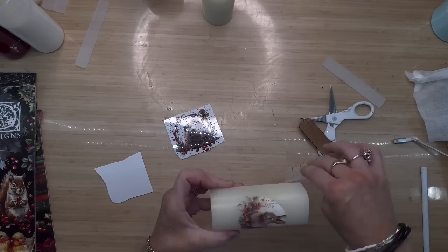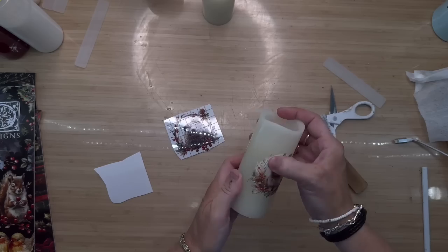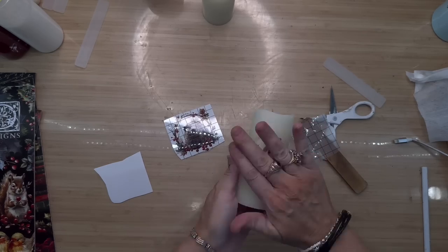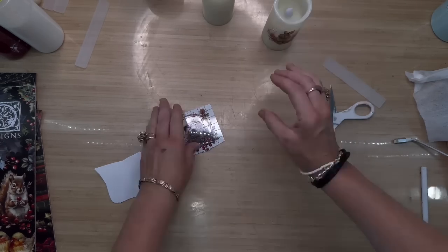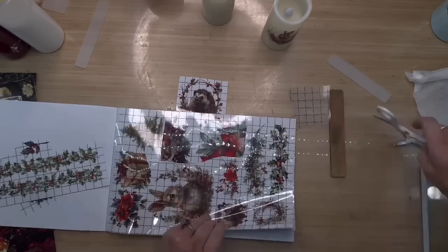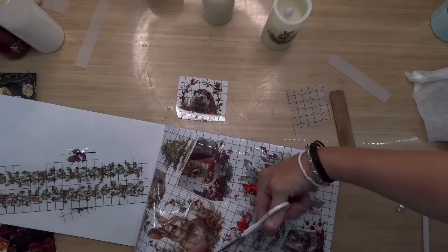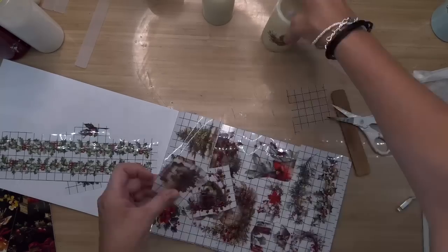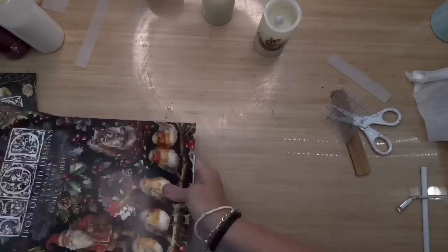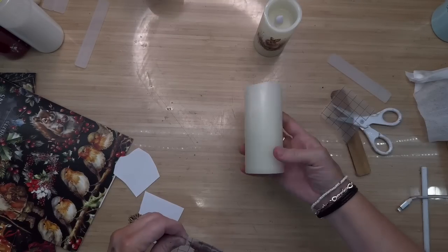And since this was such a waxy surface that was a little bit different than the other candles that I've used, instead of burnishing it with that carrier sheet, I used my finger and just went a little slower than normal because I felt like with the way that wax felt, I just knew that carrier sheet may possibly grab back onto that transfer, and I didn't want to mess it up at all.